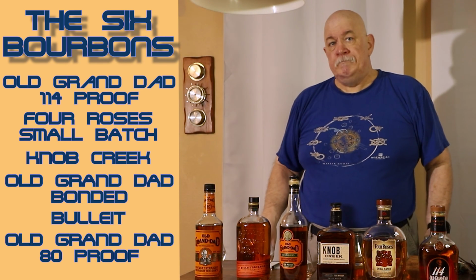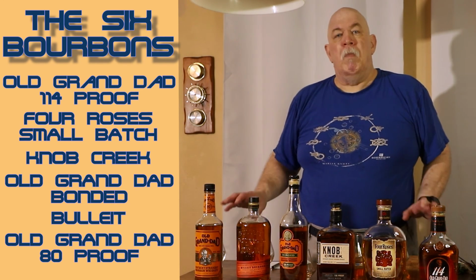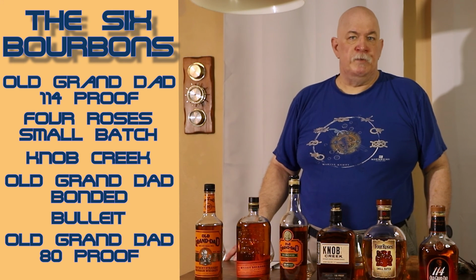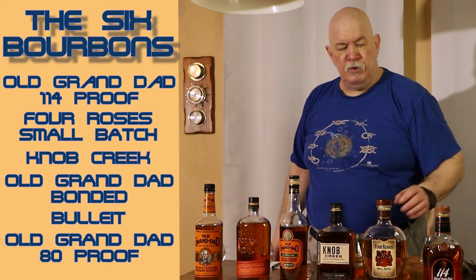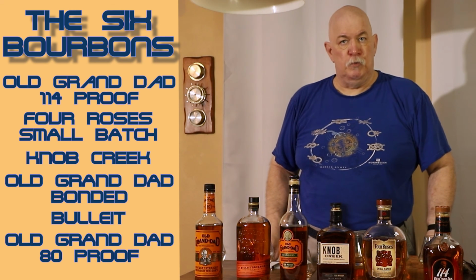So there you have it. My favorite bourbons over the years, and my new favorite go-to bourbon.